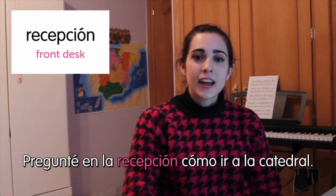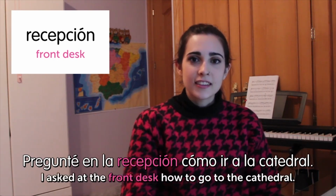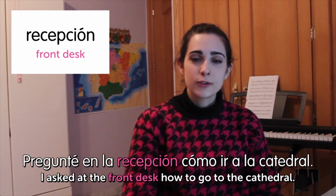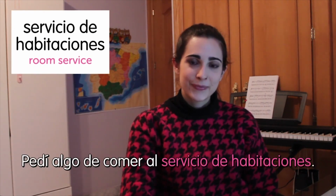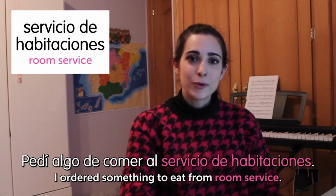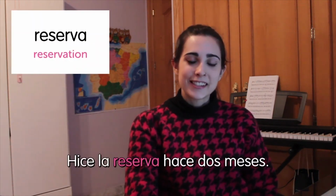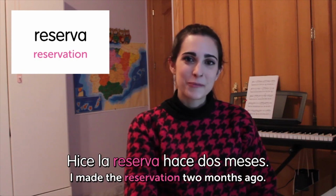Recepción, front desk. Pregunté en la recepción cómo ir a la catedral. I asked at the front desk how to go to the cathedral. Servicio de habitaciones, room service. Pedí algo de comer al servicio de habitaciones. I ordered something to eat from room service. Reserva, which means reservation. Hice la reserva hace 2 meses. I made the reservation 2 months ago.